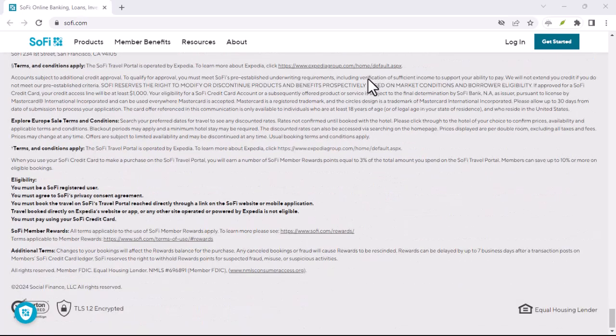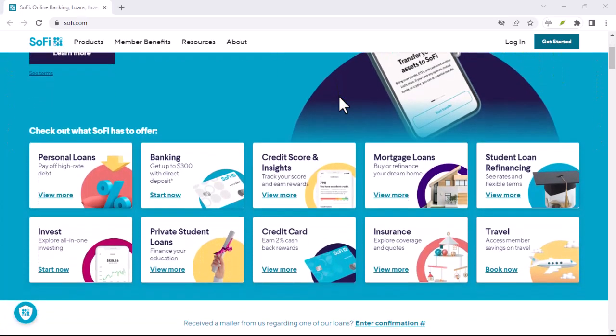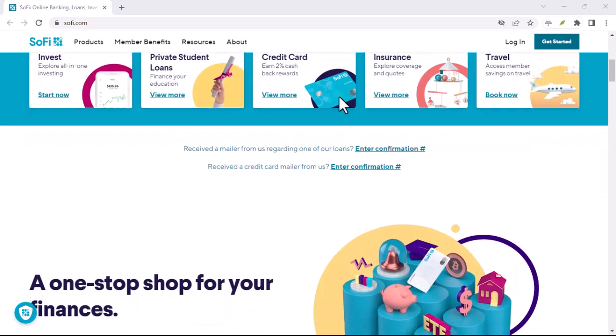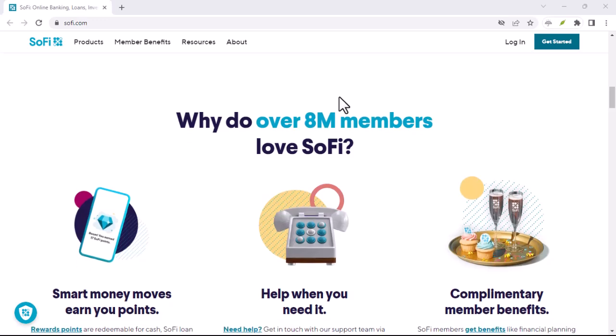That being said, Sofi isn't perfect. Some users have complained about slow load times and occasional glitches. Additionally, while Sofi offers a wide range of financial products, they may not be the best option for everyone. It's important to compare rates and fees before making a decision.